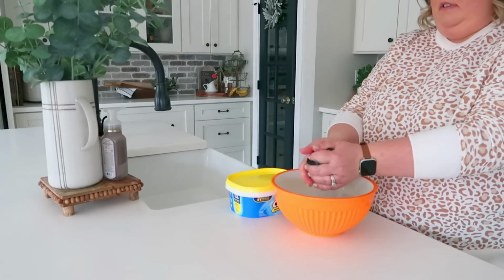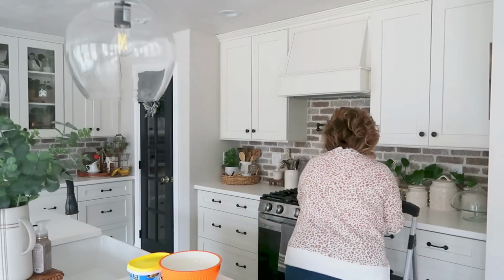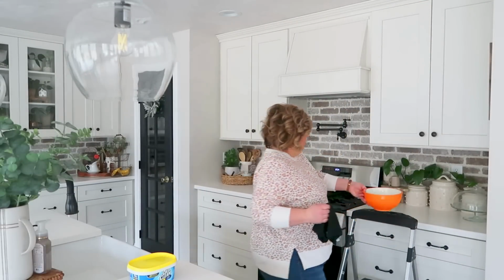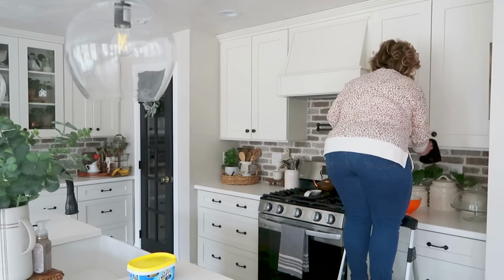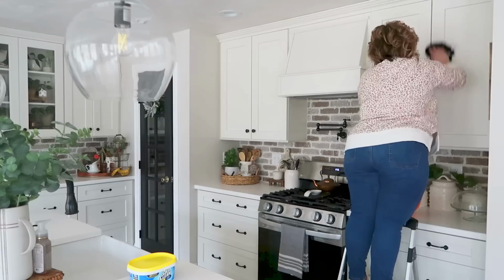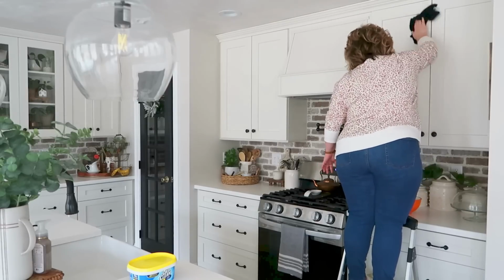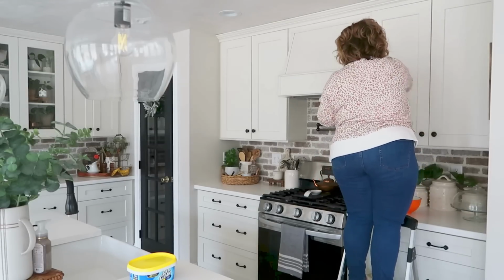So I'm kind of working my way down. I clean my cabinets with OxiClean, powdered OxiClean. I keep this in my laundry room. I also use it on my laundry, but I find that this is a great tool to use for cleaning cabinets. So I'm just using one of the black microfiber cloths I picked up on Amazon, and I'm giving my cabinets just a very quick wipe down.